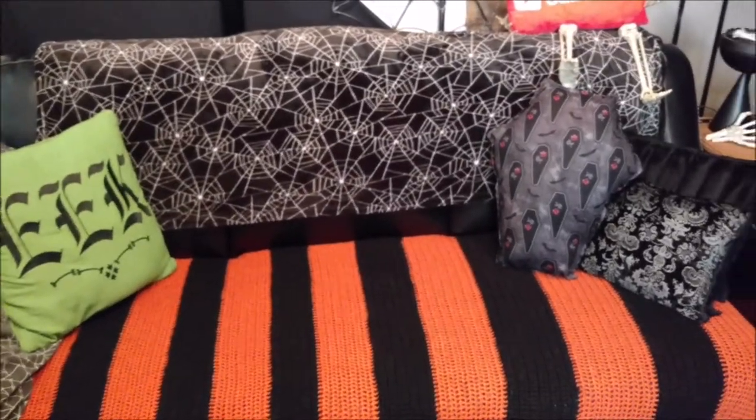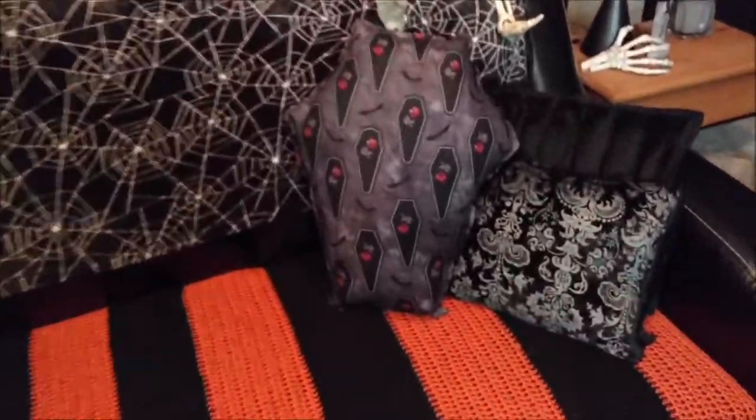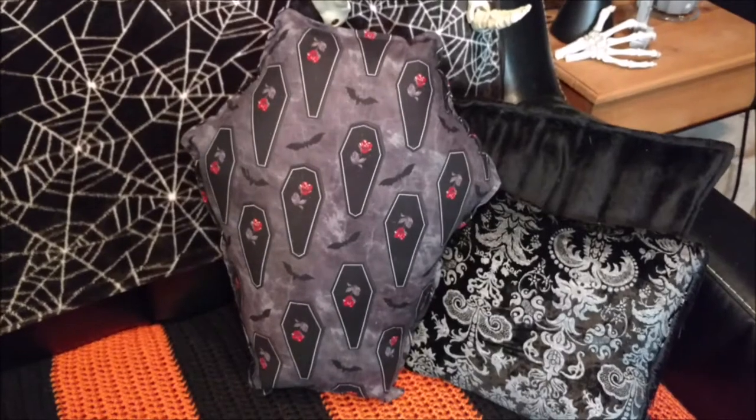There's my spooky sofa. Very happy with the way it turned out. It's so pretty.